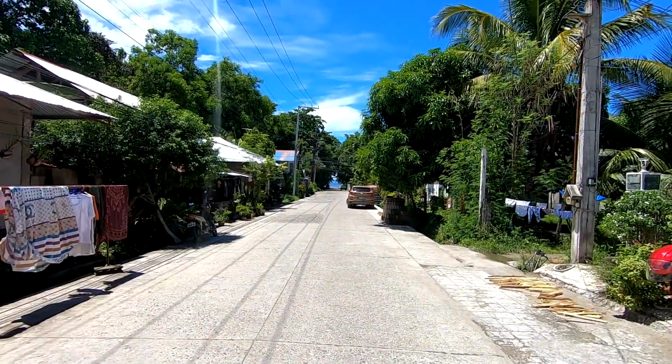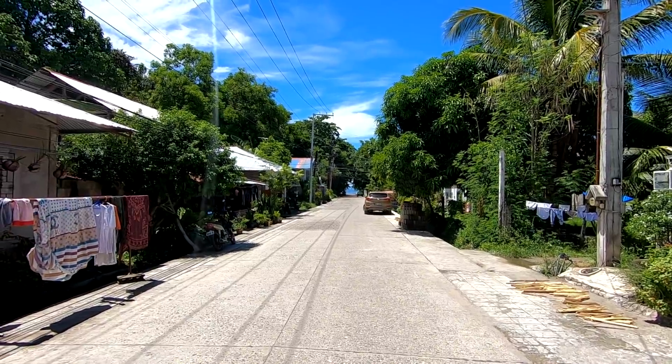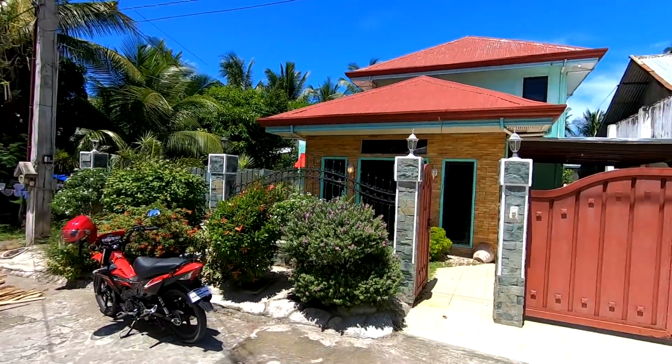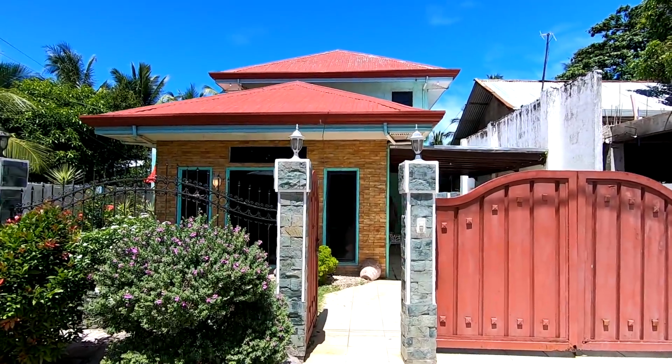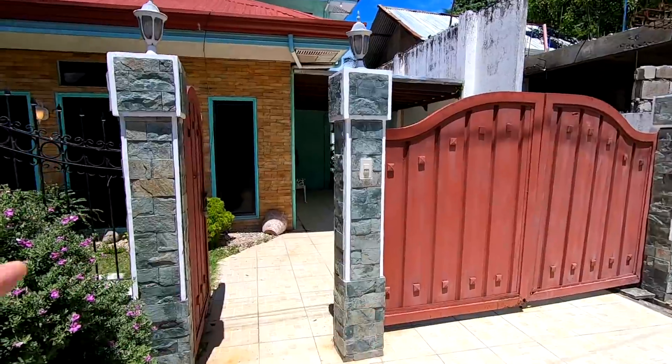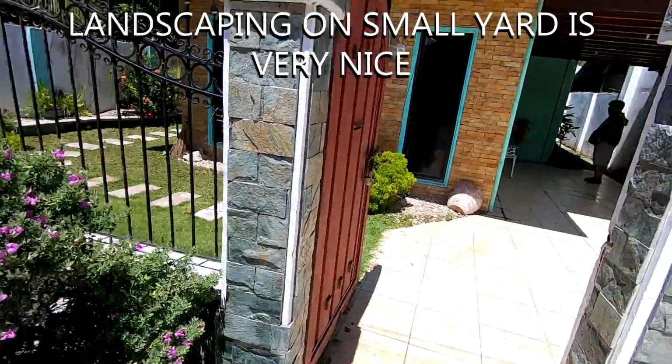All right, so the beach is right down there. Beach and have a private garden there also. And this is the house. 23,000 pesos a month they're asking. It's got a gate, a little entry gate for pedestrians. Nice topiary areas out front.